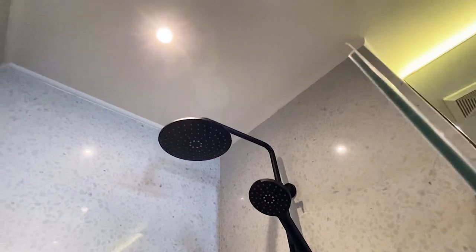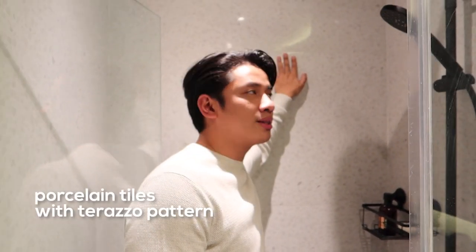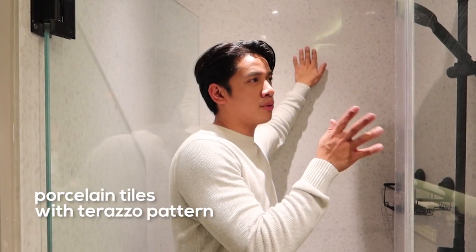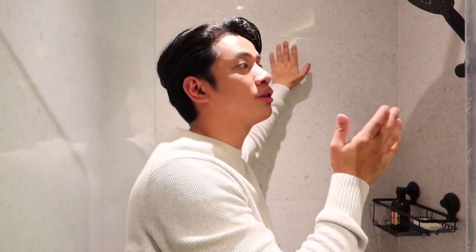And then, which brings us now to the shower area, of course. Ating shower head. Yan. Matte black din siya. And this one, I got naman from Make Room sa may Shangri-La Mall. Happy ako dyan. And we have here our porcelain tiles with terrazzo pattern. If mahilig kayo pumunta sa Harlan Holden, ganito yung tiles nila. So happy ako kasi nahanap to ng contractor ko.